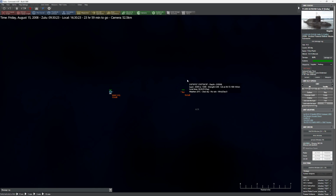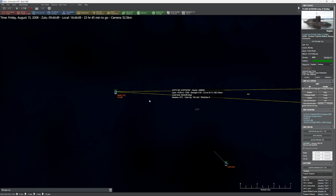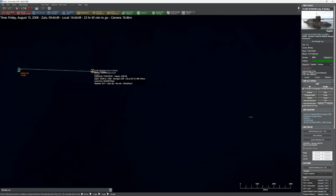We'll probably hear him right as he goes ripping by, but we'll take a look. We might not even hear him. Let's try it. Oh, got him. Just kidding. So I'm going to go press my measurement here, and you can see I've detected him at a range of 3.5 nautical miles.